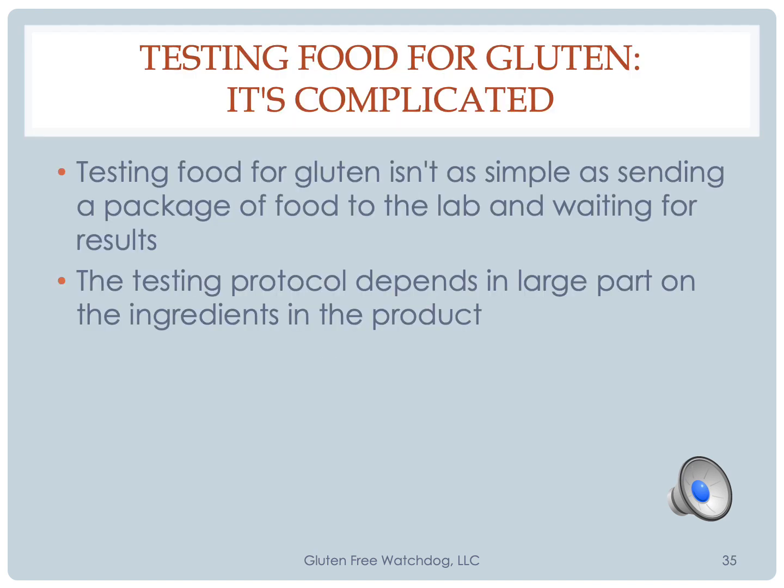The next issue we will be covering is testing. This discussion may get into the weeds a bit, so please bear with me. The bottom line is that testing is complicated. It isn't as simple as purchasing a product, sending it to the lab, and waiting for results. The assay used, the extraction method used, the weight amount of sample that's homogenized, the weight amount of extractions tested, all depend in large part on the ingredients in the product.